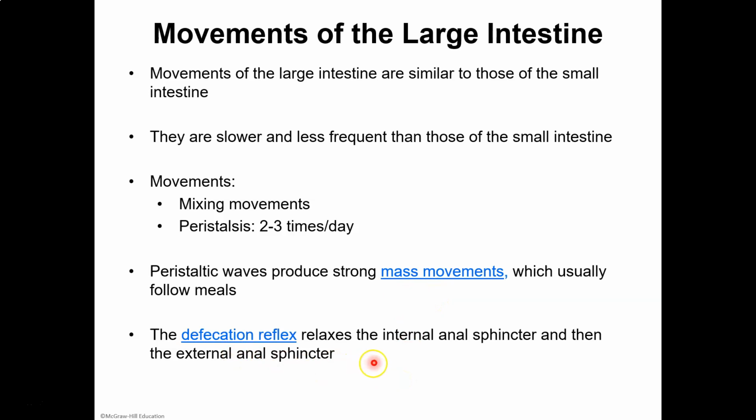And the defecation reflex relaxes the internal sphincter and then the external anal sphincter. Now you have some voluntary control of the external anal sphincter. You can squeeze, you can pucker up right now as you're sitting here. Not that you ever wanted to hear that from one of your professors, but there you have it. But there's an internal sphincter as well that you don't have volitional control of.